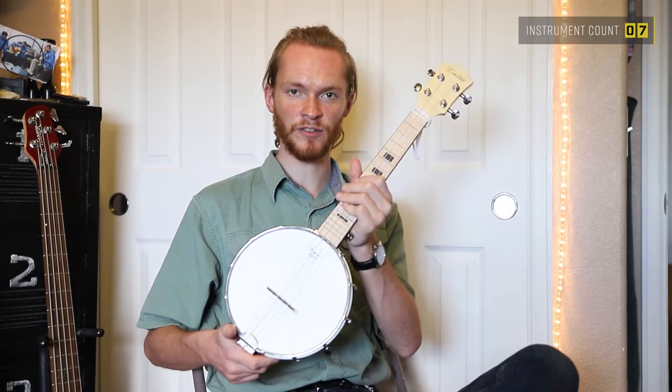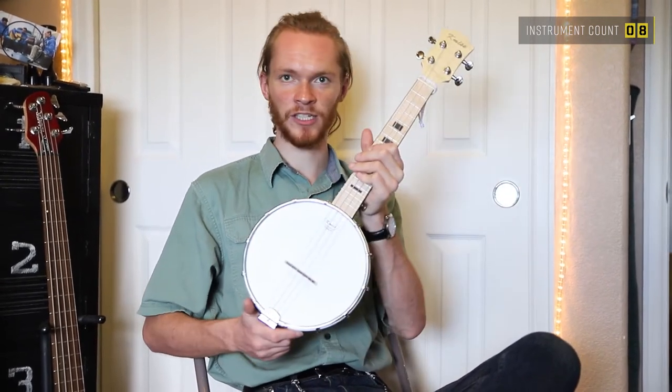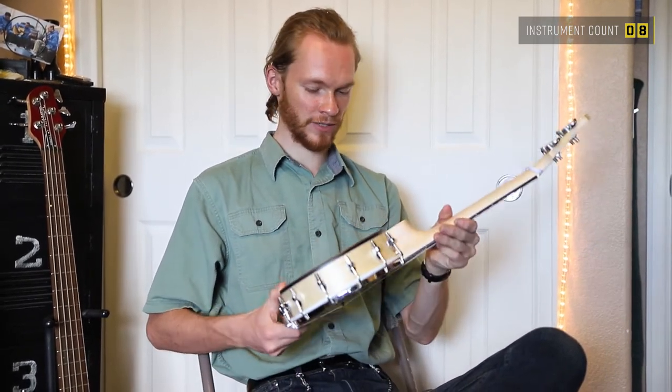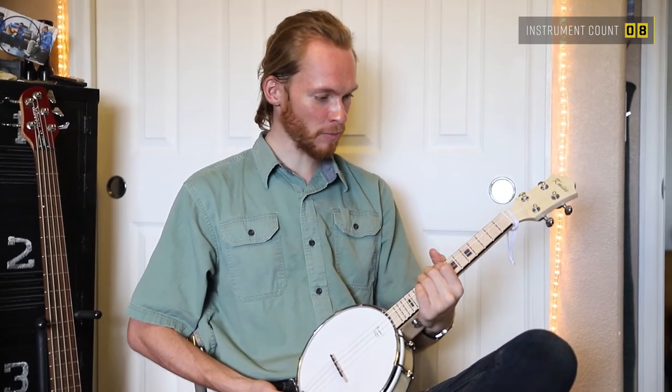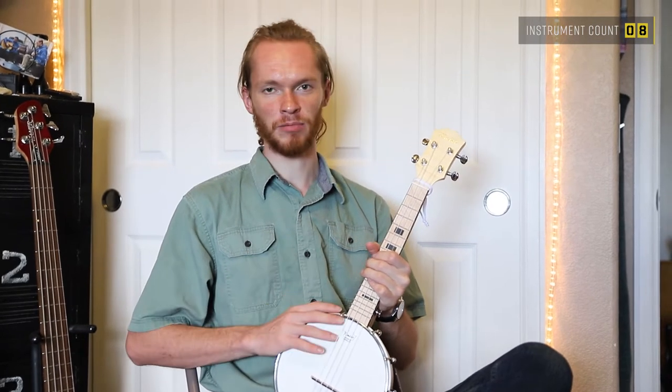This here is the last of my collection of ukuleles, and it is actually called a Banjolele. It's by Kmise, and to be honest, I haven't really used it too much. It's another one of those things I'm borrowing from Michael. But it has a pretty unique sound, and it lets you get kind of a banjo-esque feel without having to play a real banjo. It's just played like a normal concert ukulele.